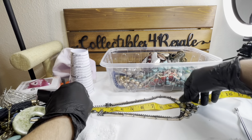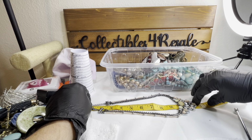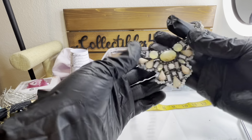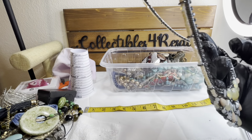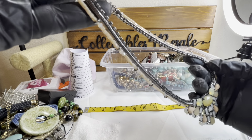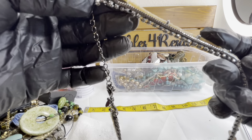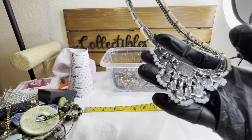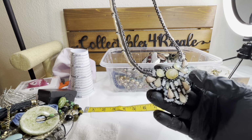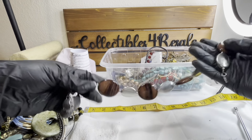Okay, so this one measures about 10, and then with the pendant it goes down to 11. Look at how pretty this is. Very nice. I don't see any issues. I'm just looking over to make sure there's not any missing stones or anything. And I do not see any issues. I don't see any tarnish on it. Looks good. Yeah, so $5 on that. Nice statement piece.